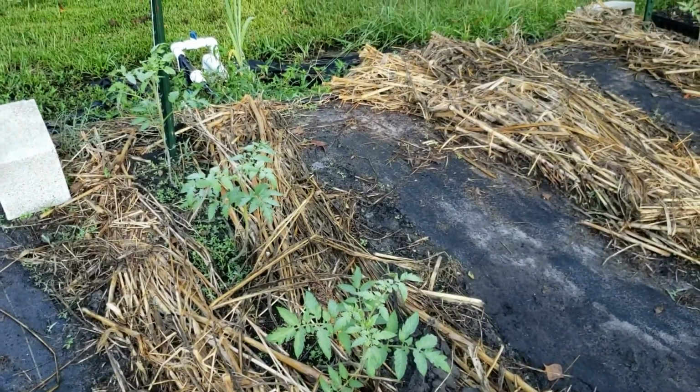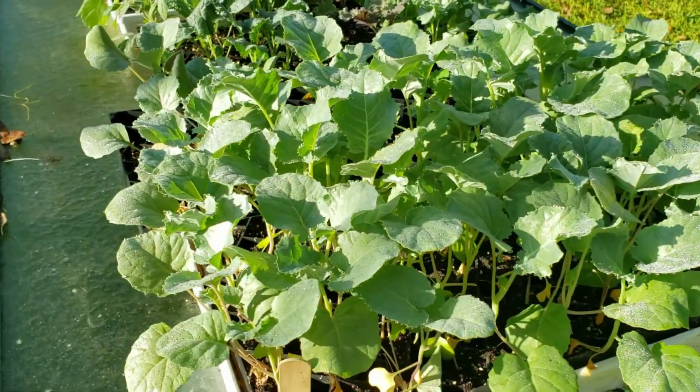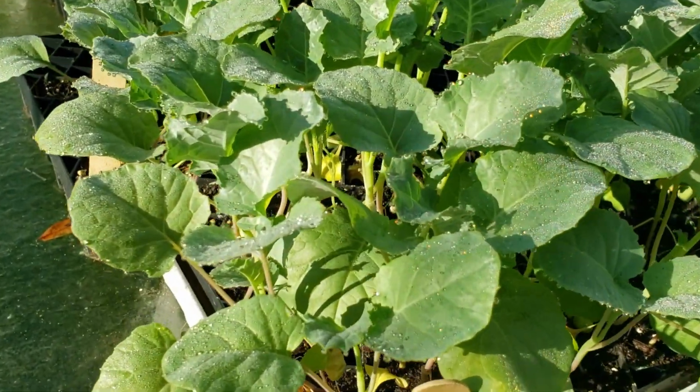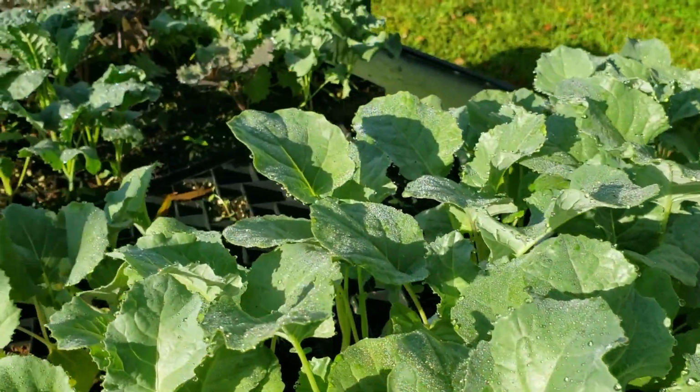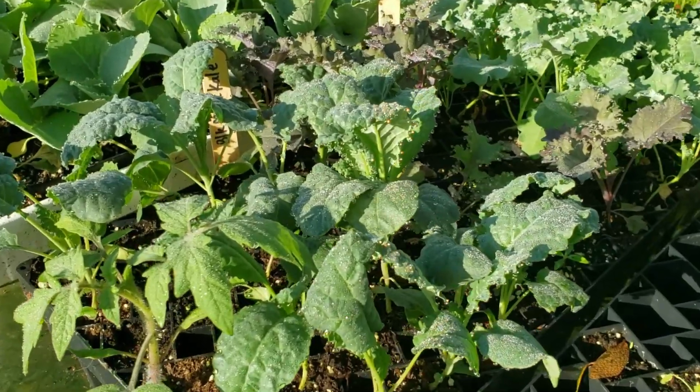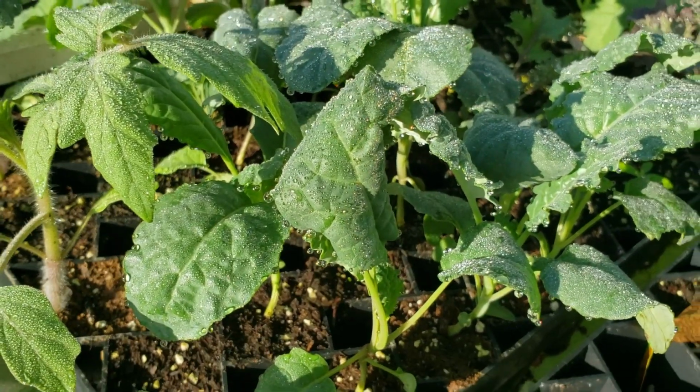but they look good. Good morning, y'all. It is Sunday morning, and today is a big plant day. Look at this dew on these leaves. Isn't that so pretty?